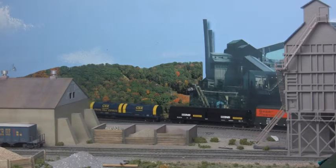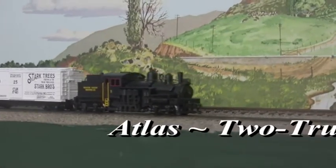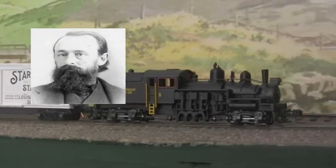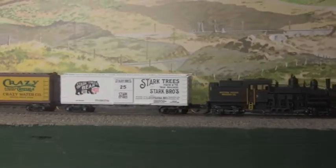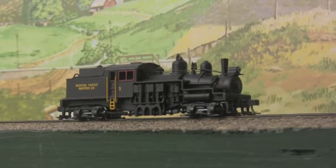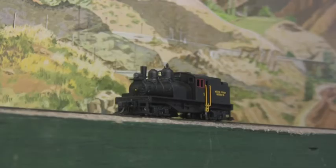And then we have N scale, which is the domain of Atlas and their 2-truck Lima Shay. Developed by Michigan lumber baron Ephraim Shay in 1878, Shay sold his patent to the Lima Manufacturing Company in 1882, thereby creating this iconic backwoods crawler. Available in several different road names and lettering styles, these models feature both the familiar right side and the mysterious and seldom photographed left side of the Shay.